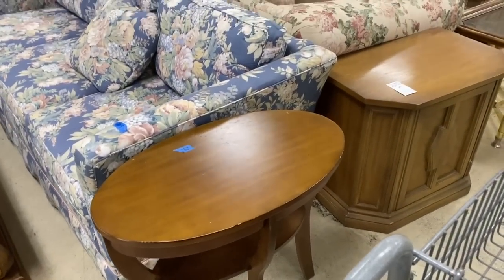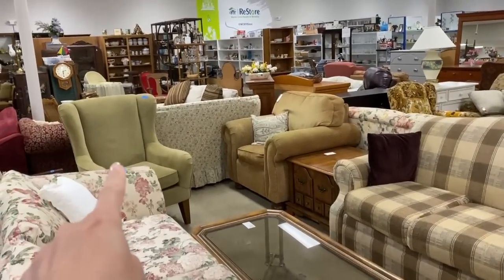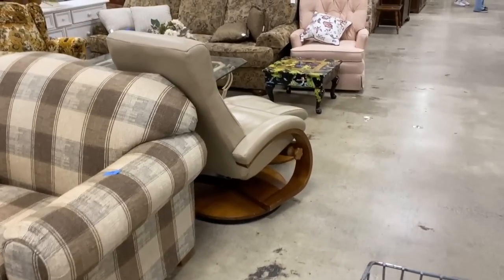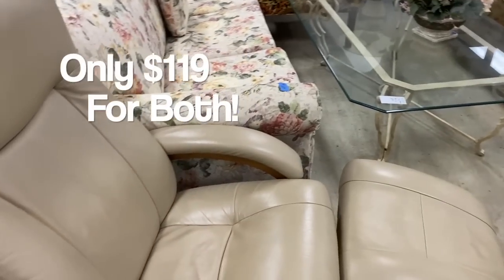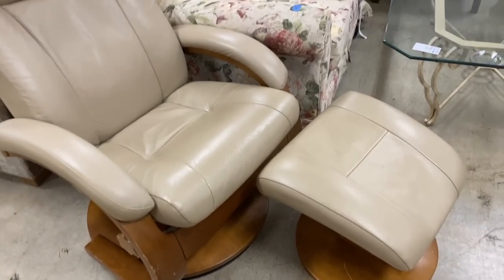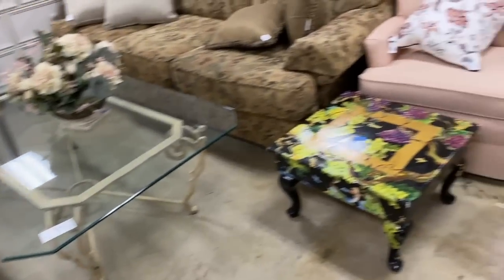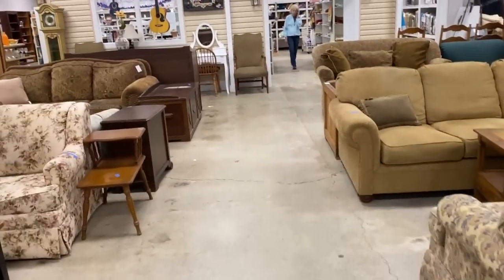Look at that beautiful little table. Oh, that wing chair. That wing chair is calling me. Oh, what's this? Oh my gosh. Turning heads, turning heads. Oh, that's awesome. So beautiful. That's nice. 119. Okay.